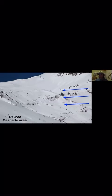We also had some really warm temperatures, unfortunately, at that time. And you can see in the background here, this is more of a south aspect of Mineral Point. You can see some wet, loose avalanches starting to run there. So again, we saw crust on the southerlies and wind blowing across a lot of the terrain.